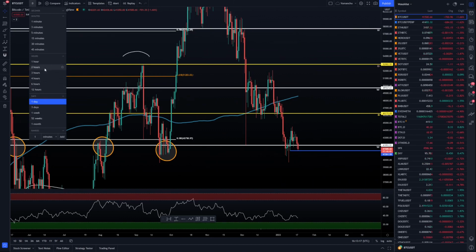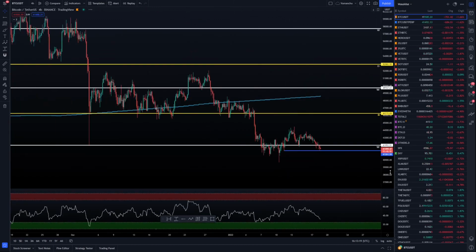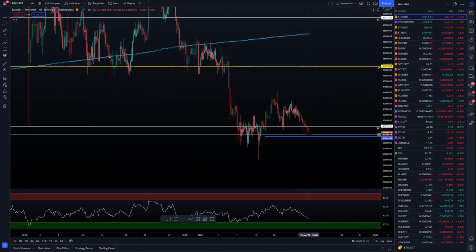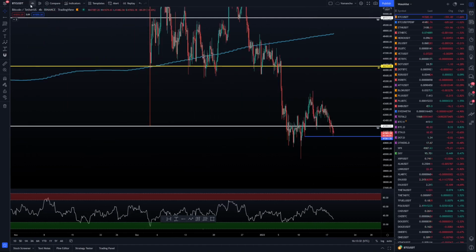If we look at the 4-hour time frame, you can see this previous wick here, which was pretty much a starter move. We've come back down and done a full retracement of that. If we manage to stay above this, happy days. We need to really get back above this 42k region, which is quite a key fundamental area.